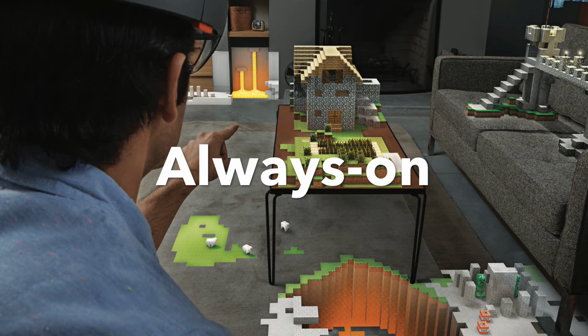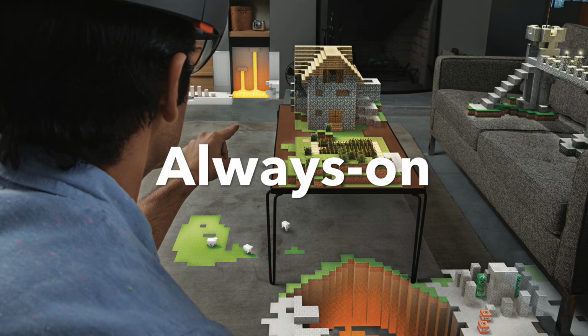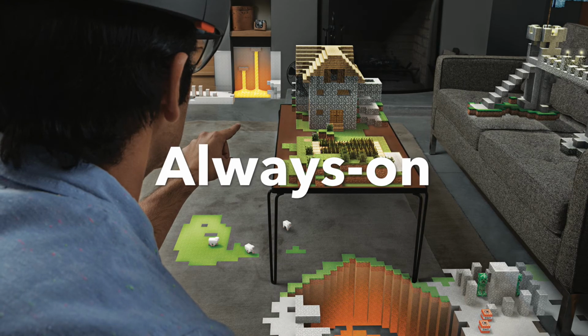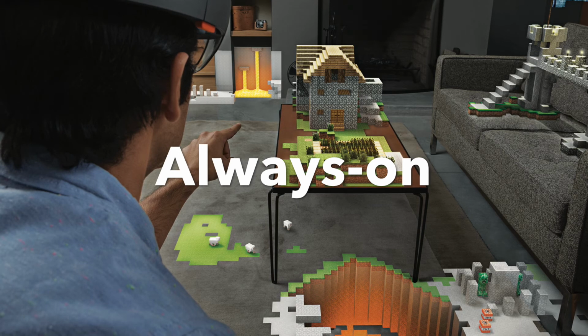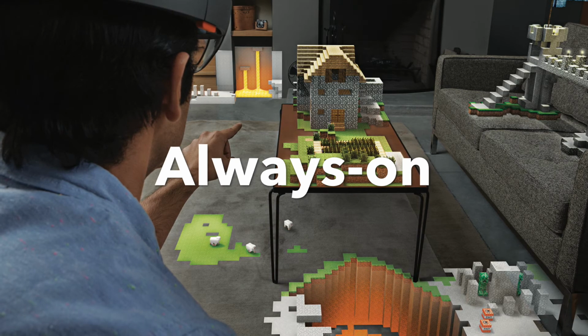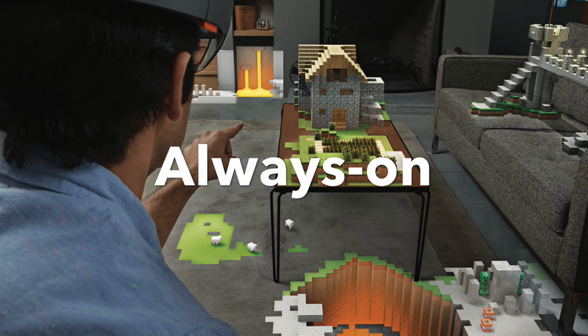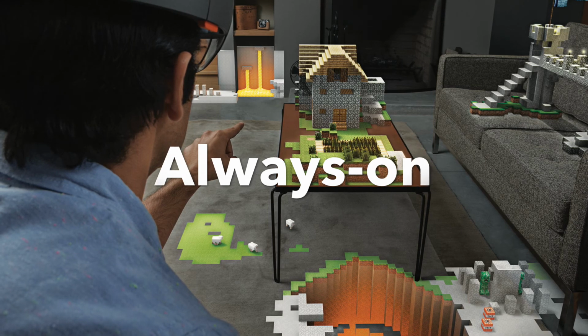And considering this will be, at least eventually, a standalone device, even the computer will be inside the headset eventually, this means that you don't need to take anything out. Everything will be on the glasses themselves, and they're going to continue to collect data the entire time.